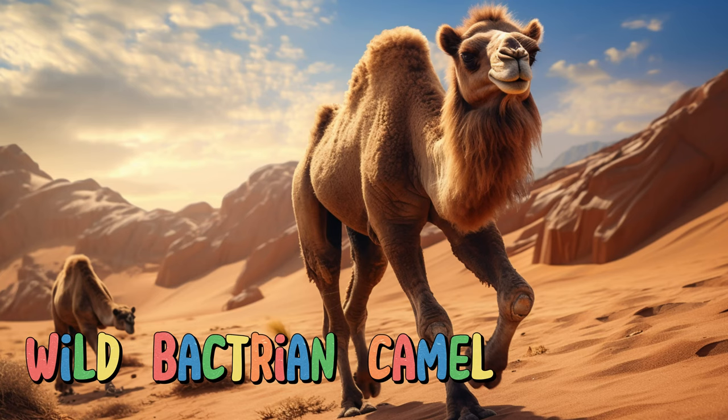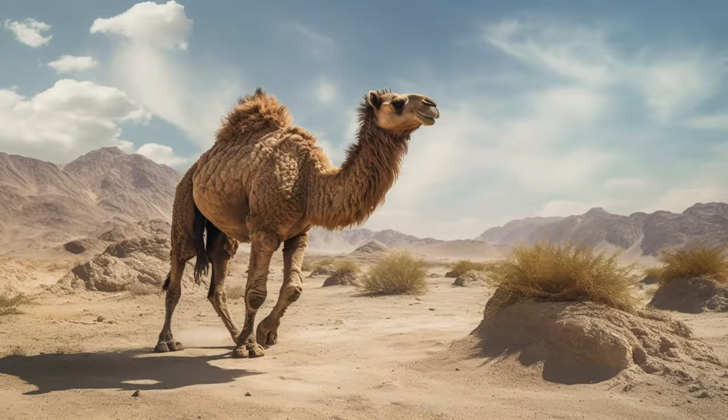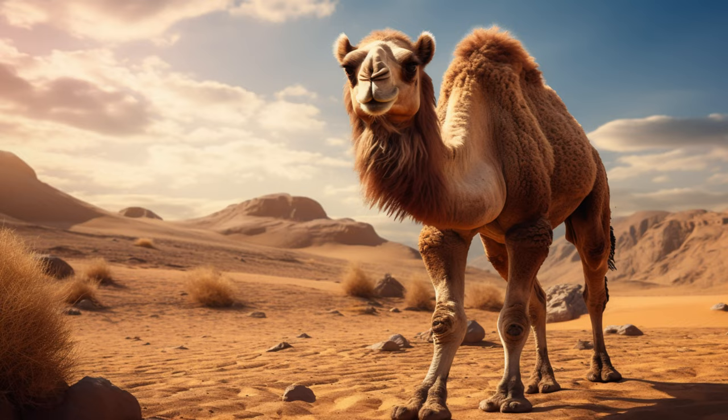Wild Bactrian Camel. The wild Bactrian camel is a tough survivor of the desert, with two humps on its back. These camels are like living water tanks, storing water and fat in their humps to help them endure the harsh conditions. They have bushy eyebrows and long eyelashes to protect their eyes from the blowing sand. With their resilient nature, they roam the desert in search of food.